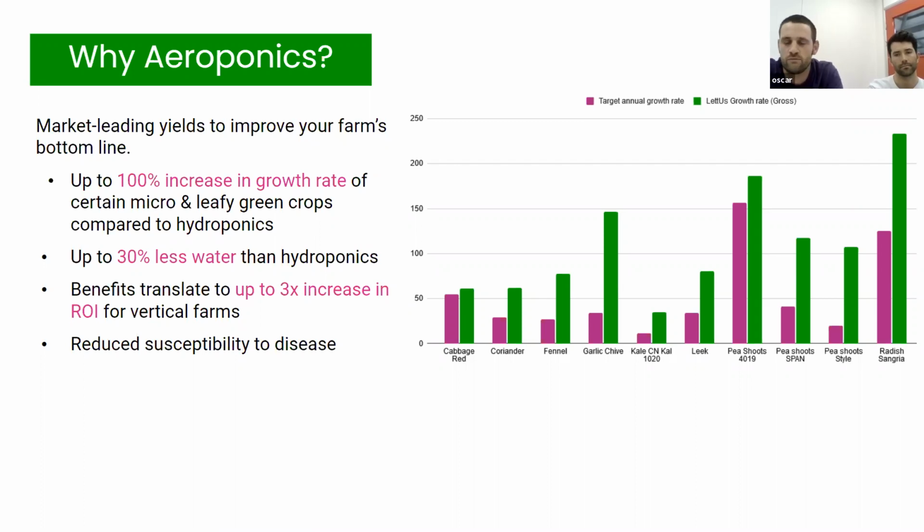Operationally, by creating this really oxygen-rich root zone, we're also reducing the susceptibility to disease. That's also improved by the fact that the growing media retains less moisture and gets less damp, so we see reduced algal load and also loading from other bacteria and fungi. So we're creating a healthier root zone, but also a healthier microclimate at the crop level.